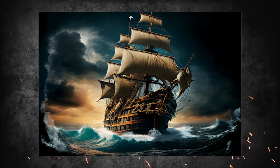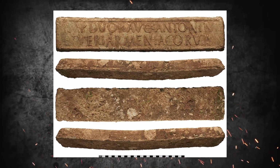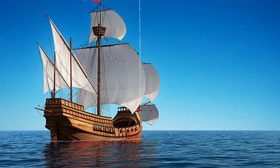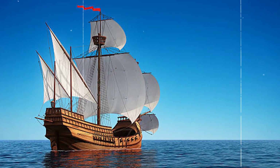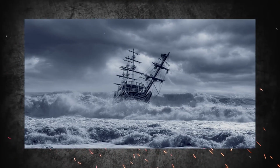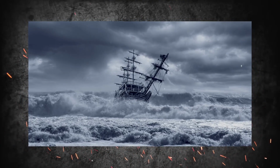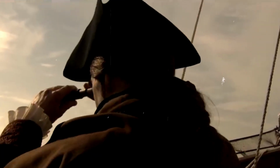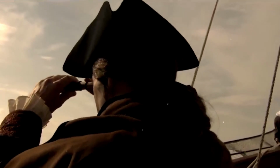But modern lead also has a problem. It contains trace amounts of a radioactive isotope called lead-210. This isotope has a half-life of 22 years, meaning any lead that has been mined in the last few hundred years still contains small amounts of radioactivity. For most purposes, this isn't a big deal, but when it comes to high-precision scientific experiments, even the smallest amount of radiation can interfere with results. And that's where the Roman lead from the Mal de Venter shipwreck comes into play.